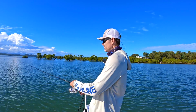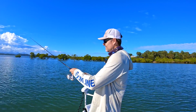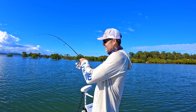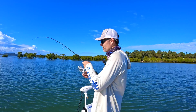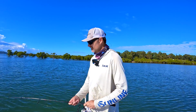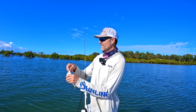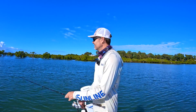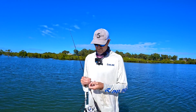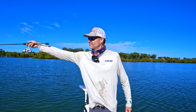Oh, I think there's a fish on that straight away. Could be wrong. A bite. Yep, got him. 3 from 3. That's a trevally. Okay. Very small trevally. Can we do 4 from 4? I don't think so. I'll give it a go.